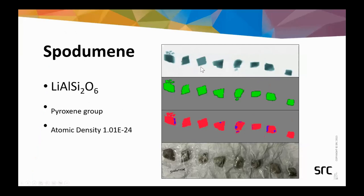Here's a closer look at spodumene. Again, our X-ray generated image. This green image is just defining the rocks as an object to be sorted, and then the classified image. And so here's the actual photo of that spodumene ore. And again, you can see small lenses of high density material in with the low density spodumene. And so you can define that acceptance criteria, that if a certain percentage of that material is low density, you can either classify it to sort it or not to sort it.